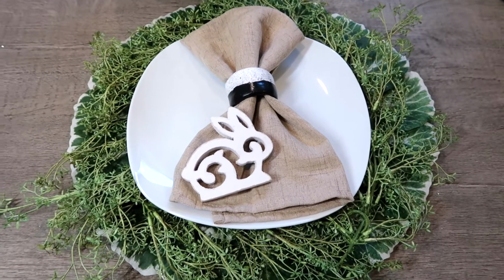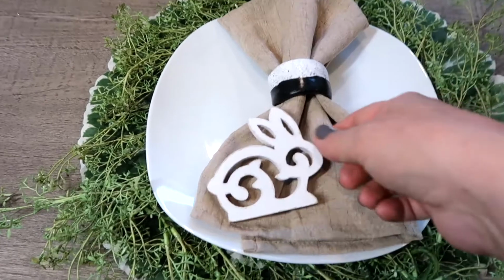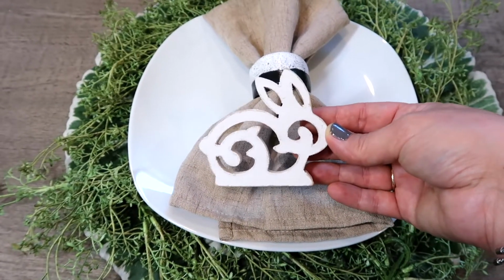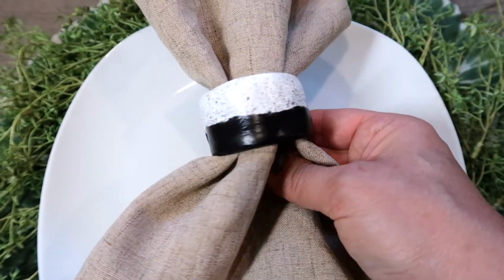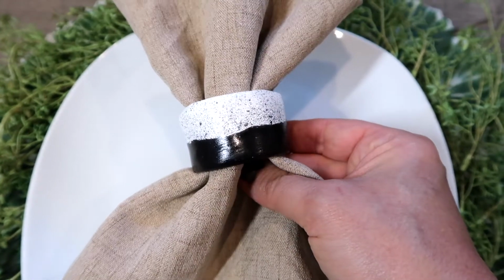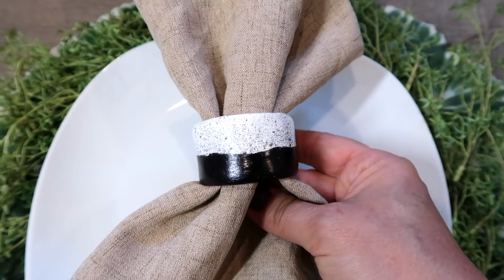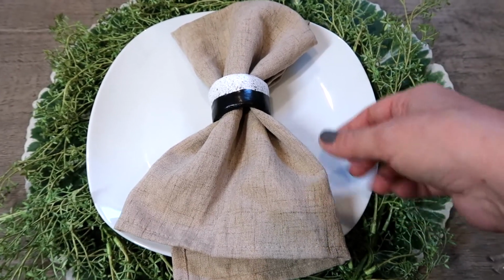Okay, so I'll deconstruct this and let you know where I purchased the items from. These came from Marshall's, and this was a garland that I took apart. My napkin rings, I made these. So these were DIY. They were so fun to make and super easy, and I just love them. I do have a video on that I will link. The napkins, I believe they came from Kroger.